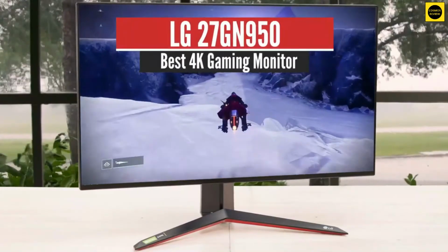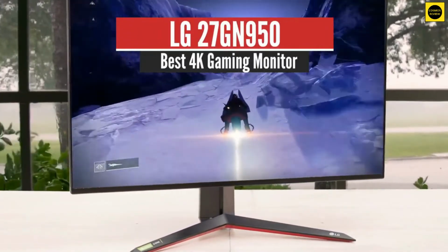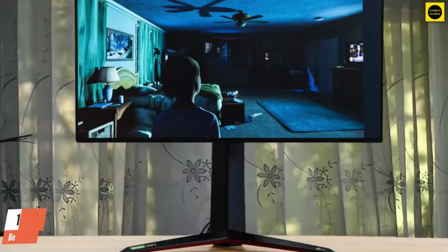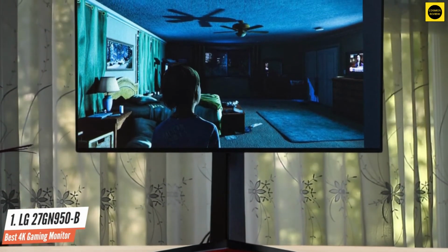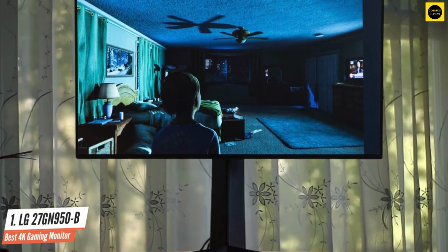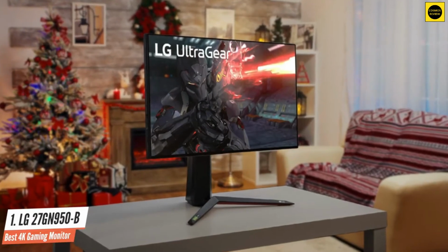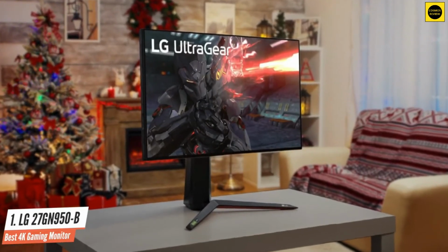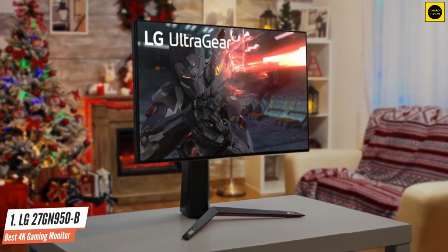Number 1. LG 27GN950B, Best 4K Gaming Monitor. The LG 27GN950 is the best 4K IPS monitor under $1,000 if you need a display that's great for colour critical work as well as gaming. It offers smooth performance thanks to its 144Hz refresh rate, 1 millisecond response time and variable refresh rate, while its IPS panel ensures accurate and vibrant colours.